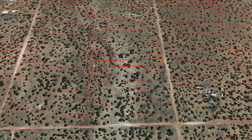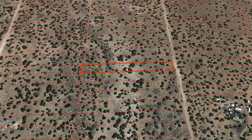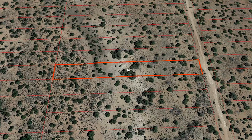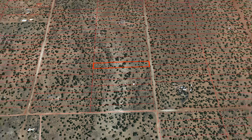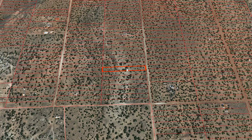We got another property here in Golden Horse subdivision. This is one of these longer, skinnier lots. Lots of trees here. You can see in the middle there's a little bit of elevation, and then a slight change in elevation here, which is rare for this area. It's pretty flat out there, so it's nice to have a little bit of difference and a little bit of these bigger trees there.